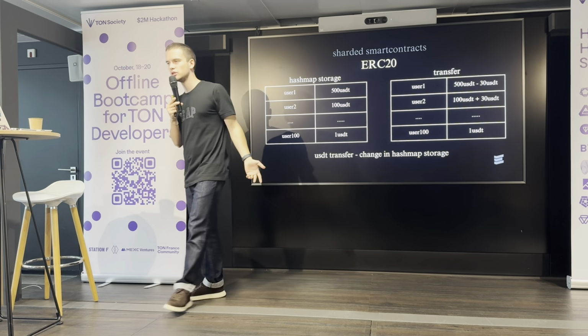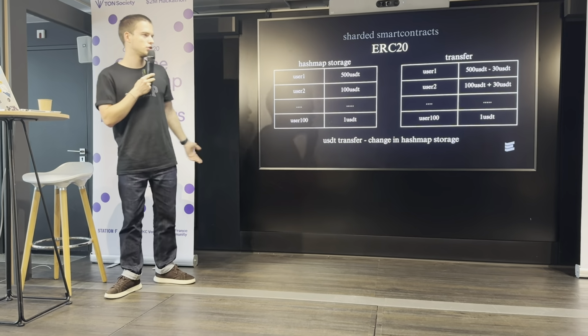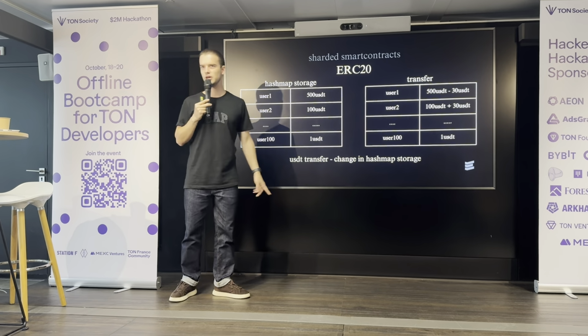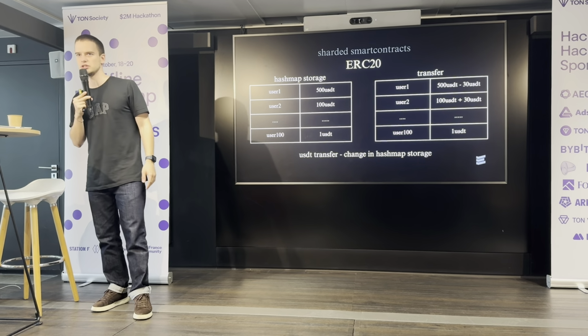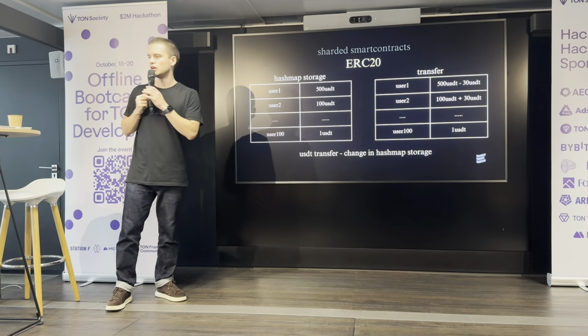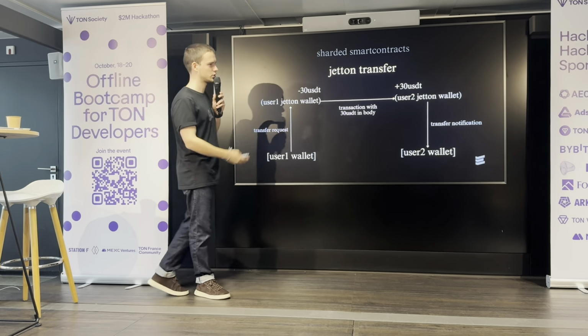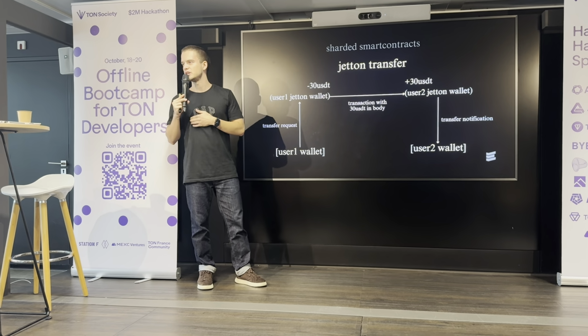So it's not scalable. If you want to have a million users of your token, you will have a bunch of users in one hash map, in one storage, in one contract. It doesn't seem good, and it will cost a lot of gas to work with. So on top, we have another standard, and for me, actually, it looks really simple and understandable.